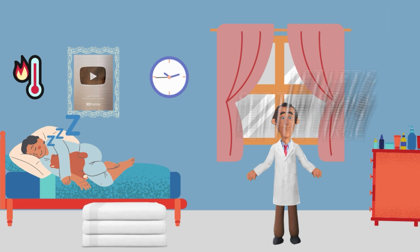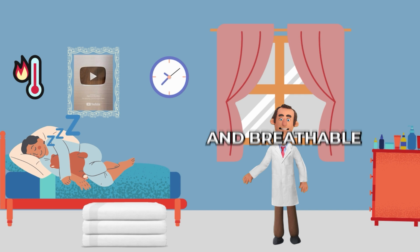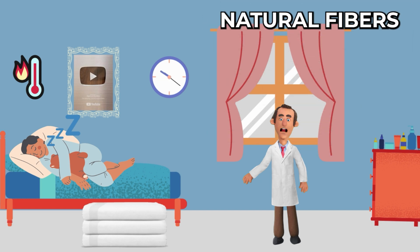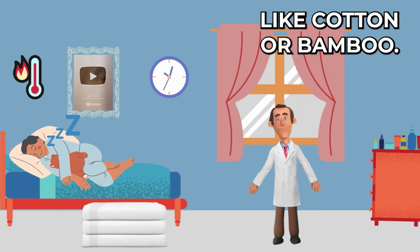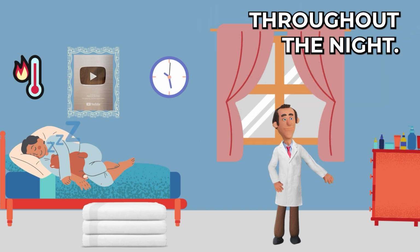First things first, let us set the stage for a cool slumber. Opt for lightweight and breathable sheets made from natural fibers like cotton or bamboo. This will help your skin breathe and prevent you from feeling sweaty throughout the night.